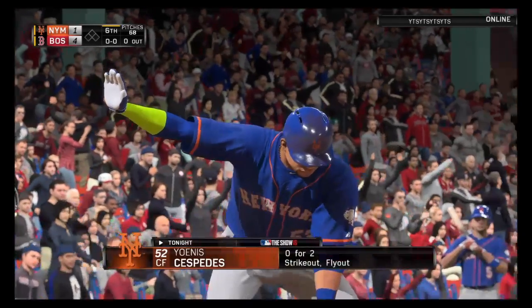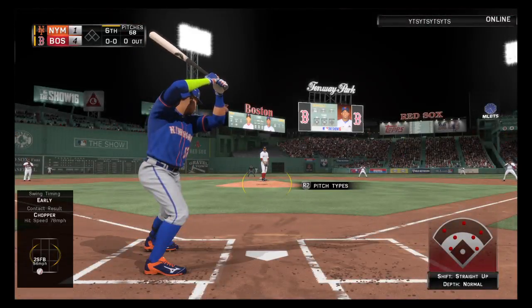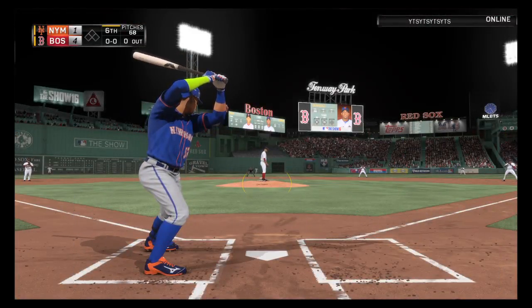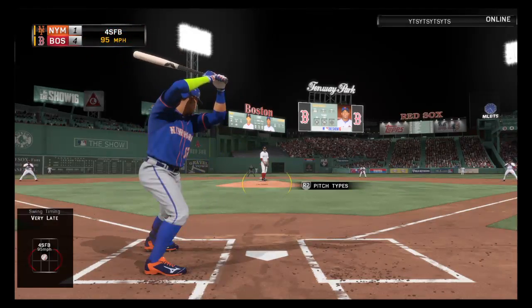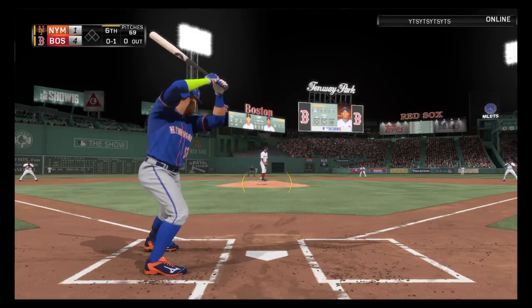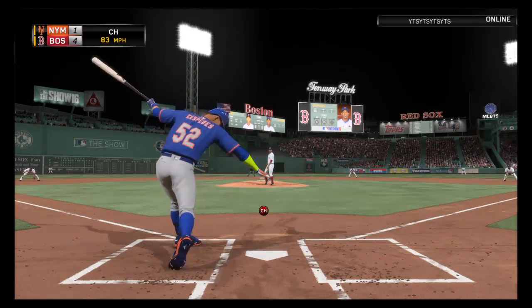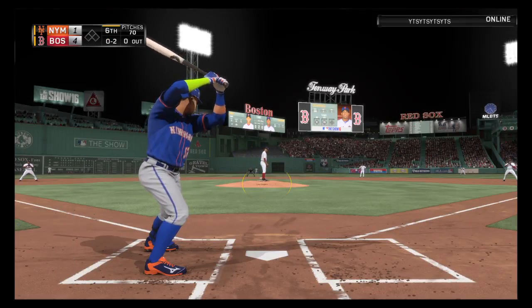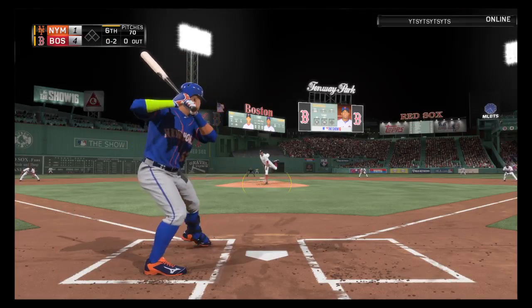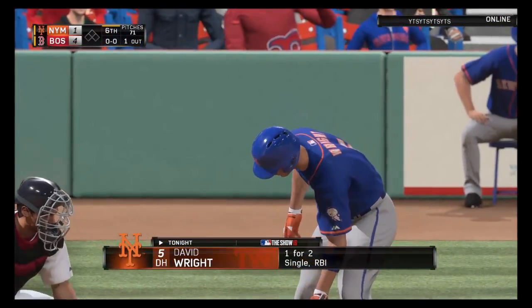Yoenis Cespedes will stand in now. He's struck out and flied out, 0 for 2 thus far. Price gets his sign. Here's the first pitch. Oh, might not have been where he was hoping to put that pitch, but he somehow gets a swing on it anyway. Strike 1. Comes back with a good changeup there, and it's quickly 0-2. And he struck him out. And there's strikeout number 11 in the ballgame.